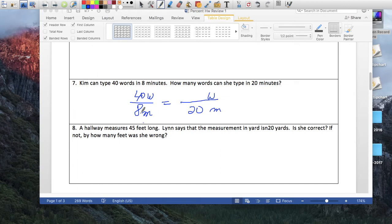So here's my proportion. Is there a relationship between 8 and 20? Not really. Nothing times 8 gives you 20. But up and down there is. Please take advantage of that. How does the 8 become 40? Times 5. So it's going to be times 5 here. 20 times 5 is 100.